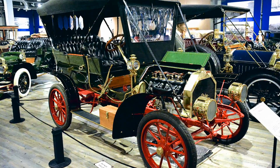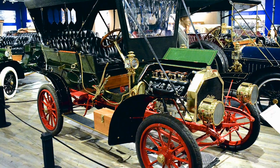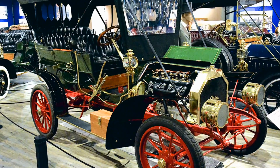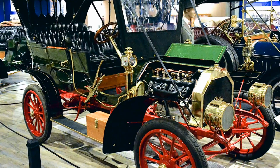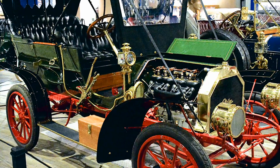This is a 1908 Cadillac Model G touring car that introduced Cadillac's first 3-speed transmission. The leather upholstery was stuffed with horsehair, which was typical for the era.